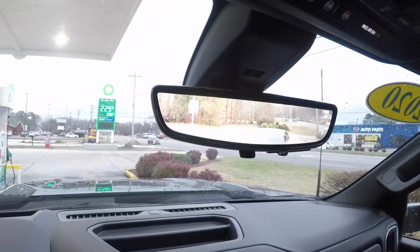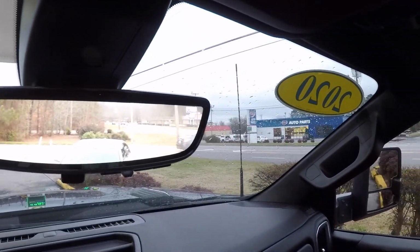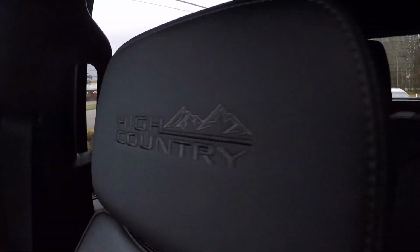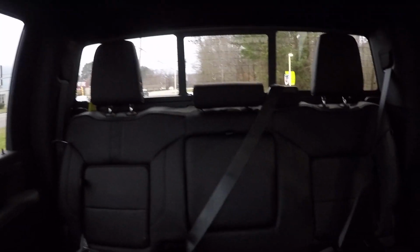But now I'm feeling this. Look how just looking in the rearview mirror, this is pretty freaking cool. I'm feeling this. They got the High Country logo right here. This is pretty sweet, man. I'm really digging this ride. I wish they had a sunroof right here though. That'd be pretty cool. But yeah, I like this.